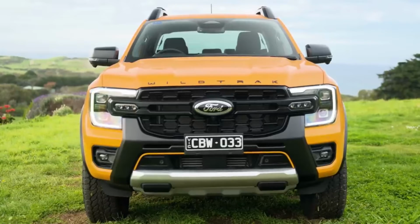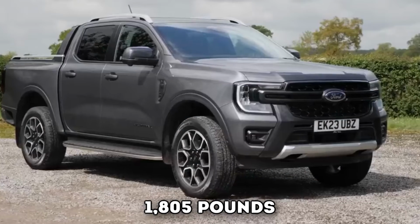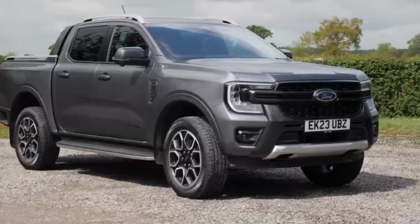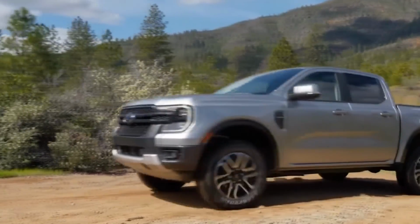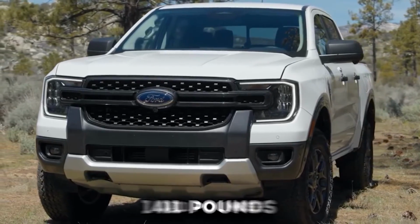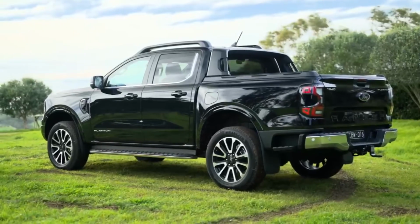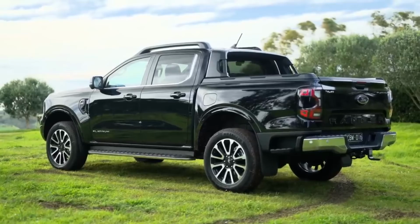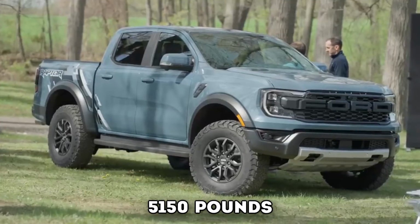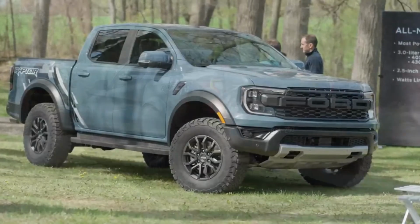Payload capacity has seen an uptick as well, now boasting a maximum of 1,805 pounds for the two-wheel drive configuration and 1,711 pounds for the four-wheel drive variants. The big exhaust on the Raptor version slightly lowers the max payload capacity to 1,411 pounds, which is still more than the Gladiator Mojave or the Colorado ZR2. However, the Raptor's 5,150-pound max towing rating falls just under the 6,000-pound max rating of its competitors.